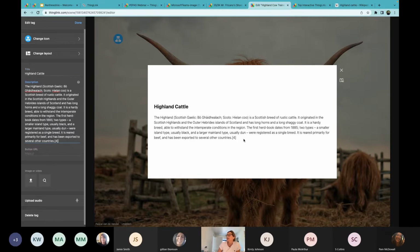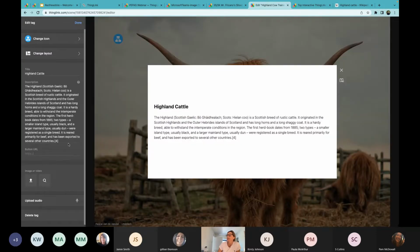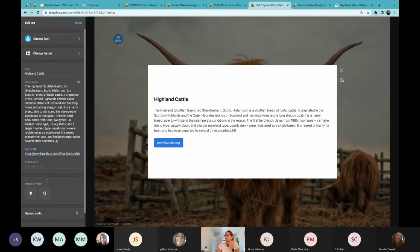And it's this description text, remember, that opens up into Immersive Reader. Now, remember that I showed you with the Mrs. Williams example, she had a call to action button, and you can add a button in here if you want to. So I'm just going to take the URL of that Wikipedia page, and back in my tag, I'm going to paste that in, and that looks a bit rubbish at the moment.